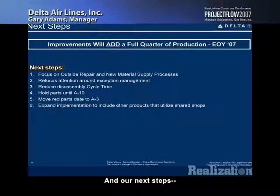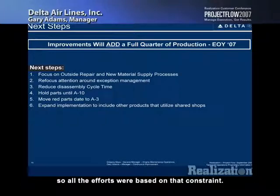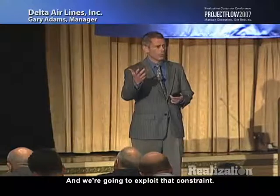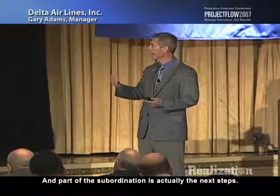And our next steps. Greg mentioned that our repair and support internally was our constraint, so all the efforts were based on that constraint. We've eliminated that constraint, and we've identified the next constraint as our outside repair and our new materials purchase. And we're going to exploit that constraint, and part of the subordination is actually the next steps.